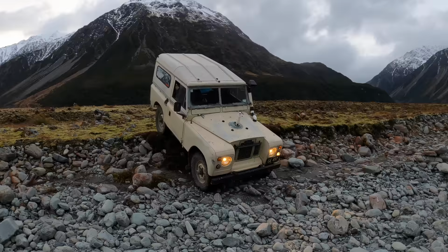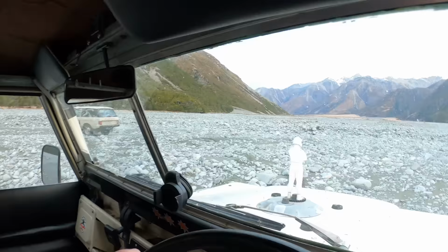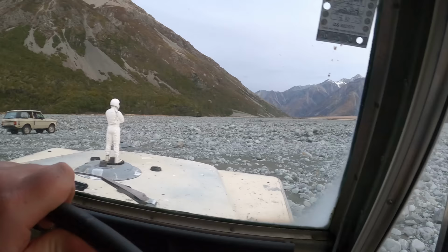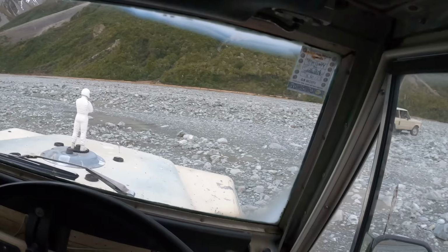Oh yeah, boy! Oh my goodness, we are getting closer and closer. But it's like a minefield of massive boulders. It's not easy in an old 1972 Series 2.8 Land Rover with 31 inch tyres, no power steering.